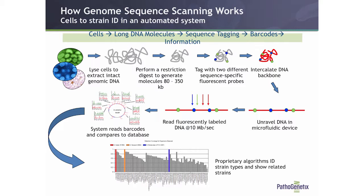The bacterial cells in the sample are lysed using a combination of enzymatic and chemical processes. The intact genomic DNA is then cut into large fragments by a restriction enzyme. The DNA fragments are then labeled with 2 different protein nucleic acid (PNA) probes, each having a different fluorescent label. These probes are 8 nucleotides long, which results in each probe binding repeatedly throughout the genome.